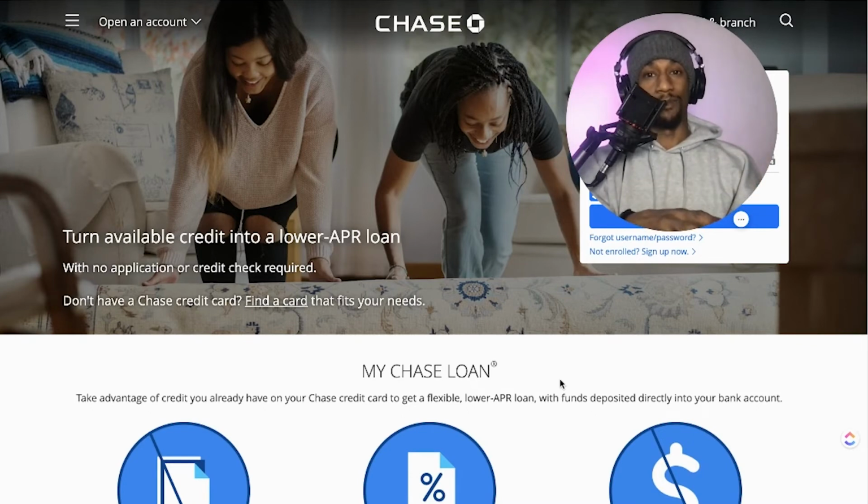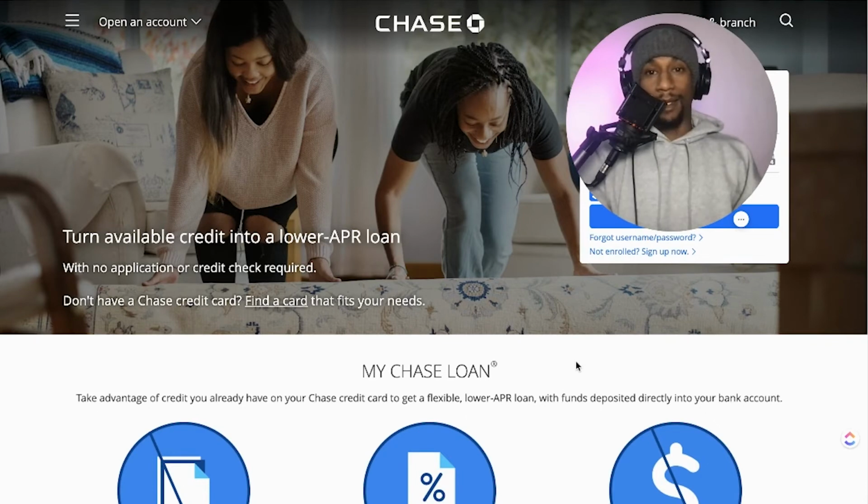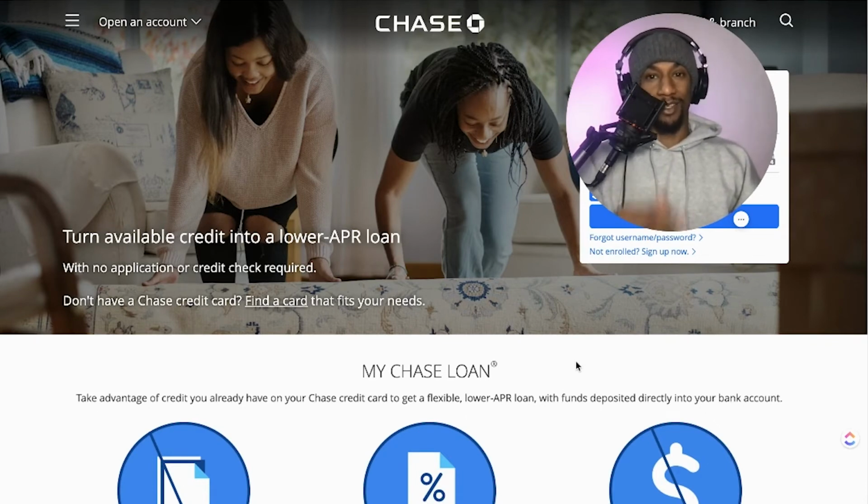wipe out that credit card balance in full, including that interest that would have been 21% or higher, completely wiped out, and now you just have to pay this back, which is set up on a monthly payment system, but at lower interest. So again, it would take discipline. You've got to be motivated. Definitely make sure you're staying on top of your payments. And again, it's not always the best approach.